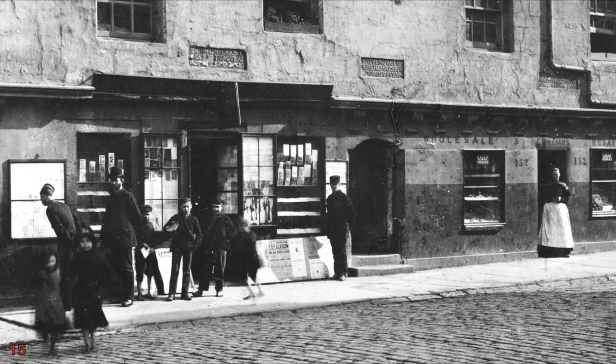Today, the inside of the museum provides a fascinating insight into old Edinburgh and a real feel of the haphazard architectural nature of 16th century townhouses.